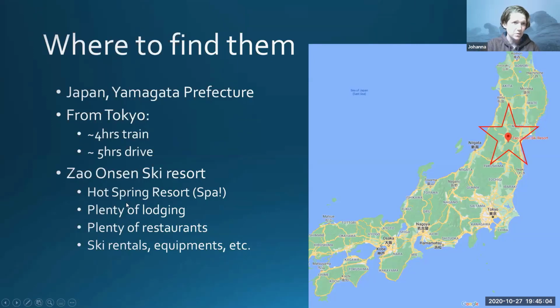So it's also a hot spring resort. Some people would go there to ski. Some people would go there just to enjoy the hot spring and spend some time at the spa. And because it is a resort, it's very easy to get there. You're going to have plenty of lodging, plenty of restaurants, plenty of equipment you can rent, whatnot, and people who speak English. So even for non-Japanese, it's a very easy to get to location and a very good destination for winter vacation.